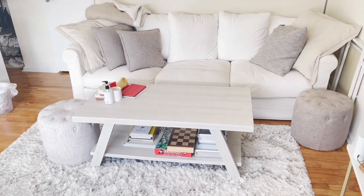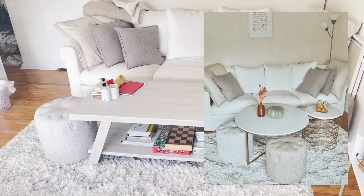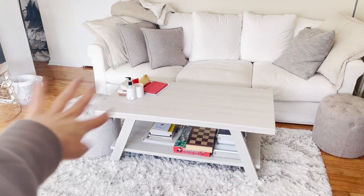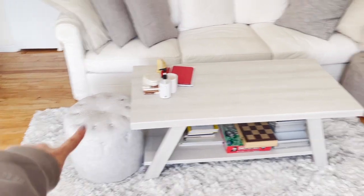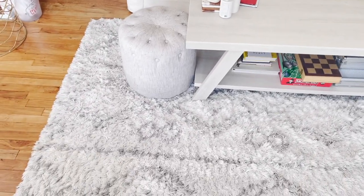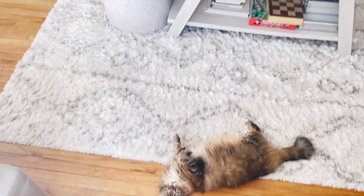So let me insert a photo here to show you the circular table that I had prior. And yeah, you can see that it was probably not the best place for people to eat and to play games. So this was actually a better layout. The ottomans here are from Home Goods, and I got two different ones because I just thought it would be nice to have different accent colors. Rug is from Target. Wait, no, I switched it out. This one's from Home Goods.